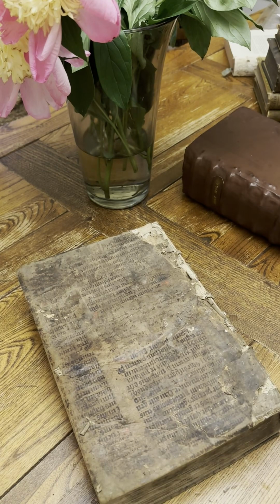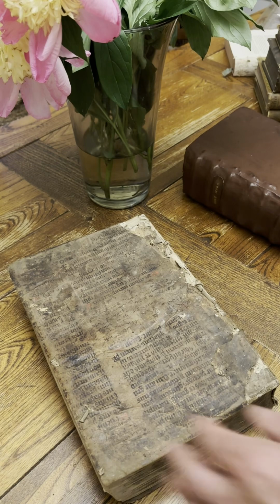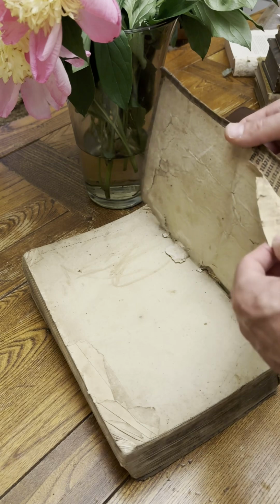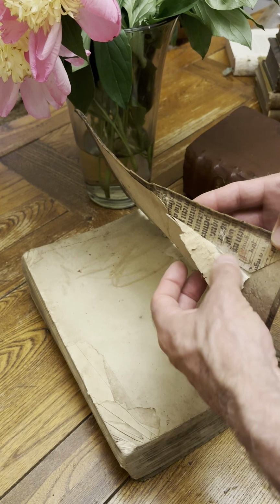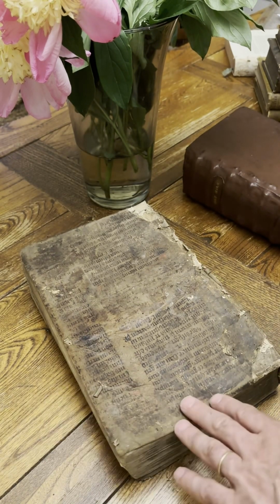I've forwarded copies of photographs of this to some academic colleagues up in Canada, at Dalhousie and McGill universities, and their assessment is that this is probably only 100 years older than the book itself. Which was surprising to me. They're almost contemporaneous, but you get a flavour for what may be available here as you look at this unsullied manuscript under the paste down there.